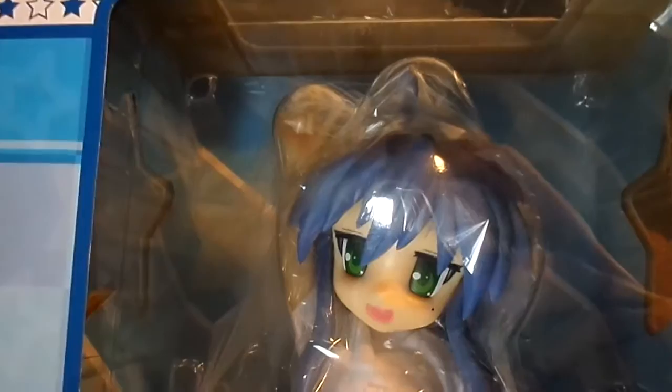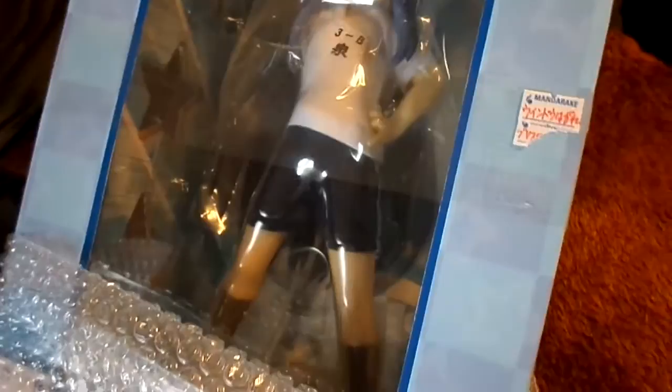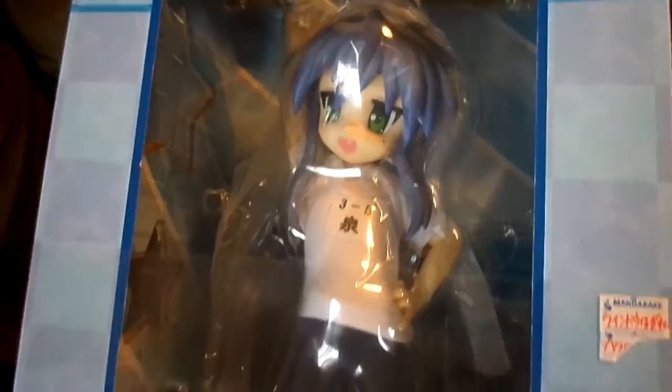Wow, look at her! She's so pretty! She's so big! I love it! Oh my god! And can I just say, when I ordered on Mandarake, the one they were selling had damage to the box, and I swear, this is like a brand new box. I don't know. This is weird. Hold on, let me open her up more.